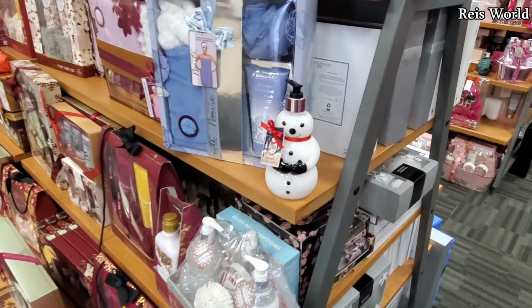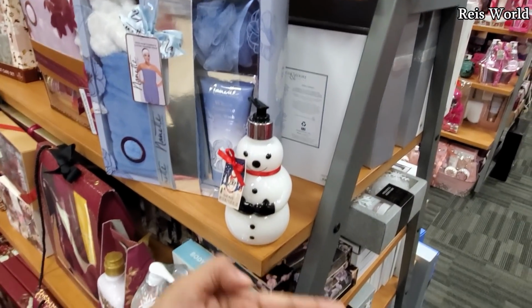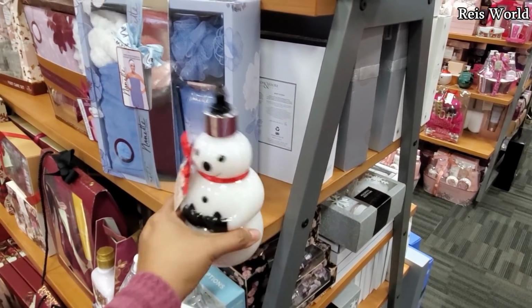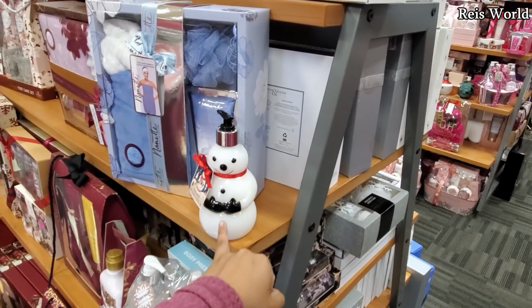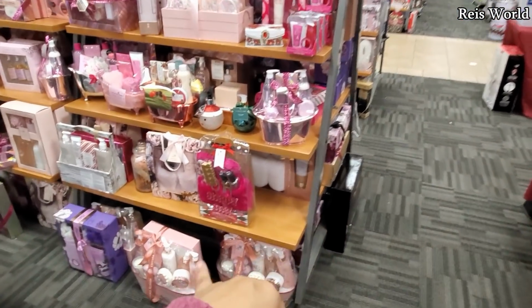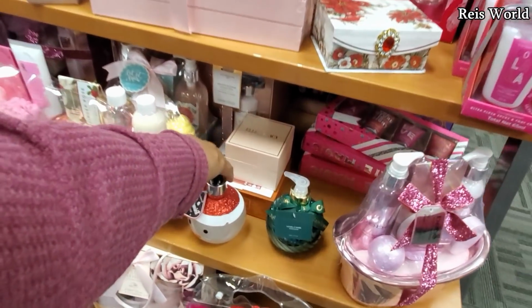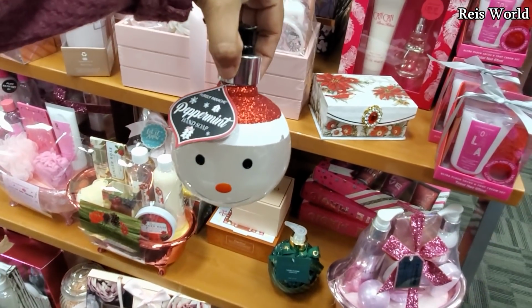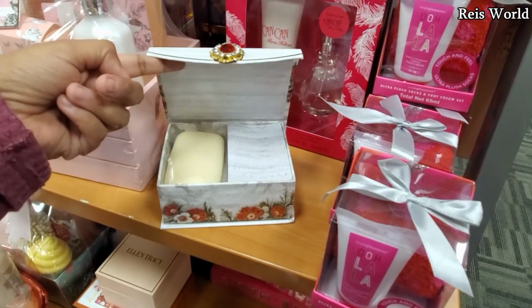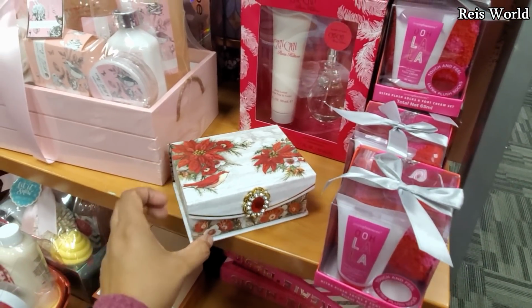Oh, he looks so cute. Little hand soap with his mittens together like that. He is very cute. He's probably going to be, yeah, four. Mainly, their lotion sets like that are $4. They have another one right here, a really, really cute snowman one. Peppermint hand soap. They have plenty of the soap packaging. I love that packaging, right?